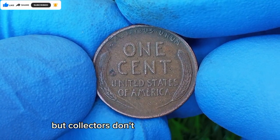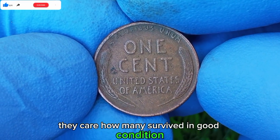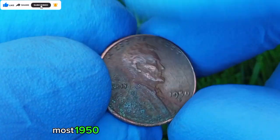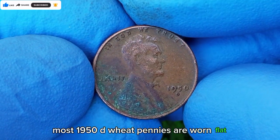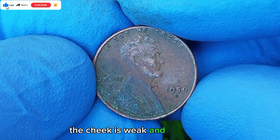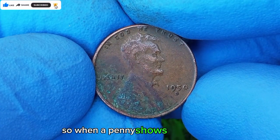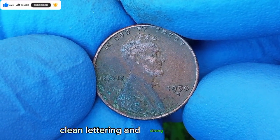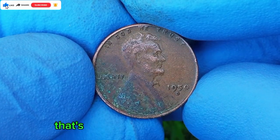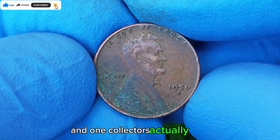But collectors don't care how many were made. They care how many survived in good condition. And that's where things change fast. Most 1950 D-Wheat pennies are worn flat. Lincoln's hair is usually smooth, the cheek is weak, and the wheat lines on the back are often barely visible. So when a penny shows sharp detail, clean lettering, and strong wheat ears, collectors immediately pay attention. That's the difference between a penny people ignore and one collectors actually want.